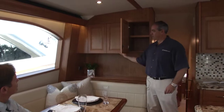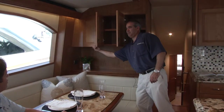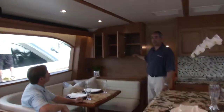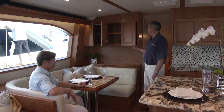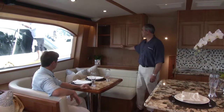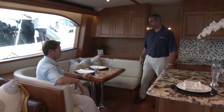three banks of storage on this side as well. There's another bank right here. We've had people put racks in here for wine glasses, for cocktail glasses. Sure. Electrical equipment for the big AV systems. This is really nicely laid out.